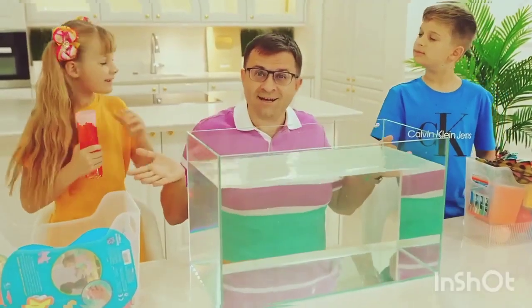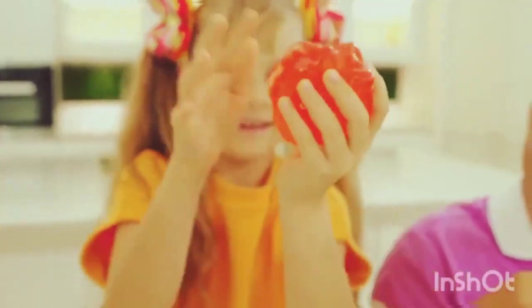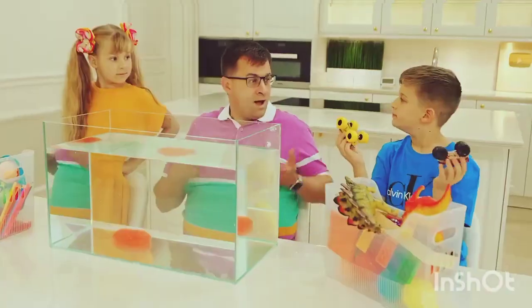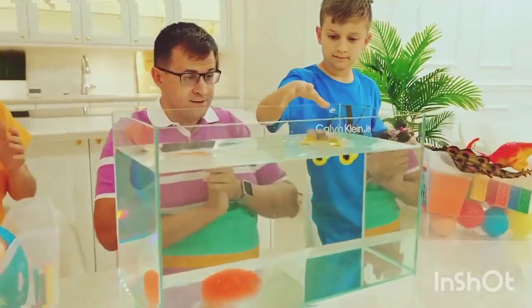Slime, sink or float? Float! Sink! Let's check! Sink! My turn! How about cars? Sink or float? Sink! I think! Sink too! Cars, cars!